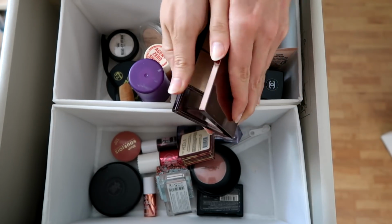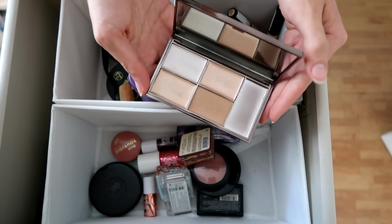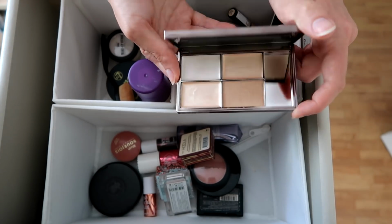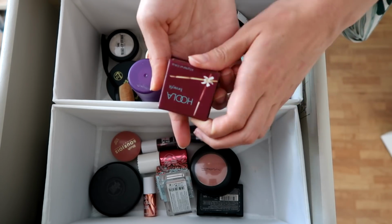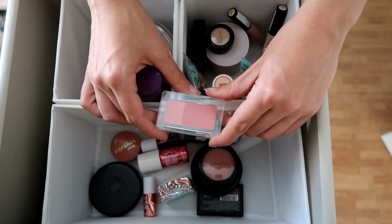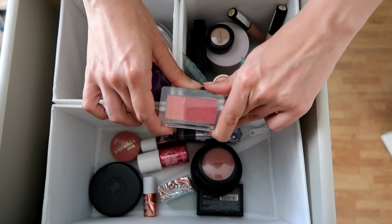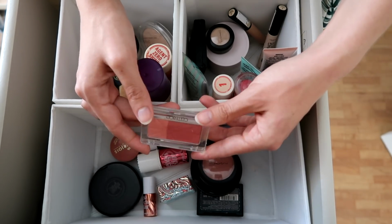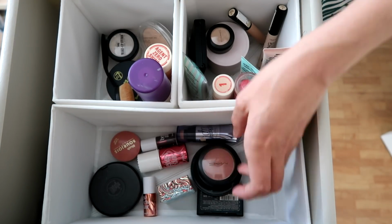This palette, again, I don't use these very often, because most of these are cream highlighters. But these are very pretty, so I am gonna just hold on to this. A baby hula, perfect for travel, love that, definitely keeping it. Oh, this is one of my favorite blushes from like years ago. I think I'm gonna keep that. There's not really any reason for me to get rid of that. It's a nice kind of cool pink color, looks good on me.